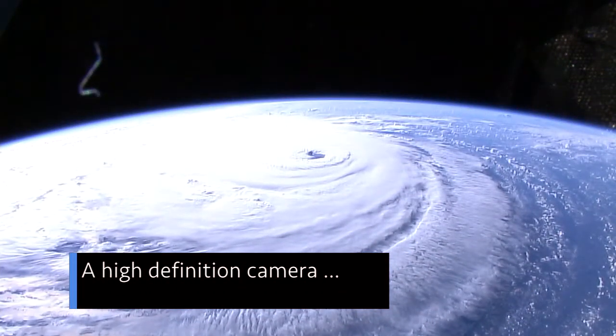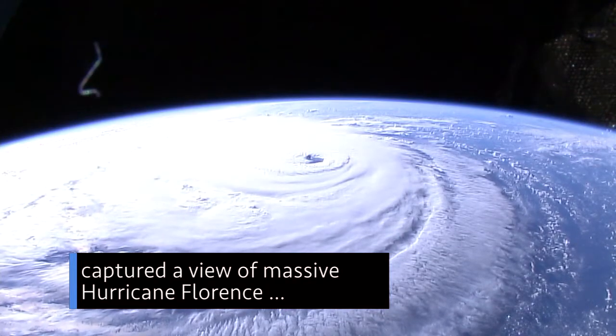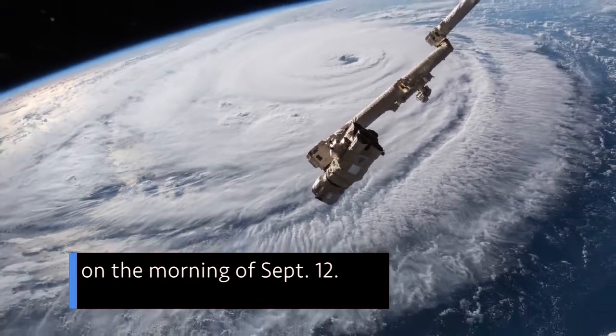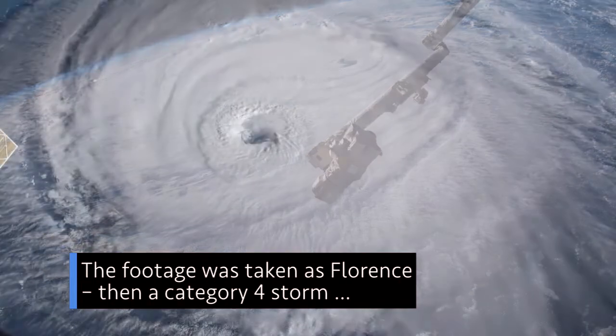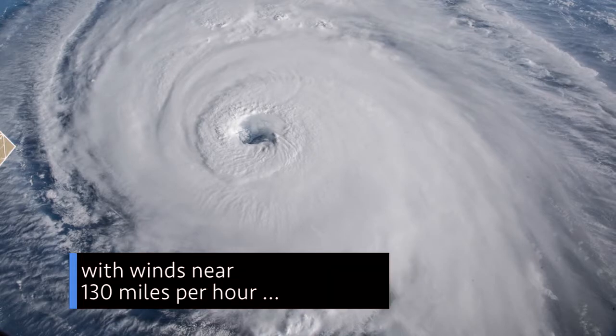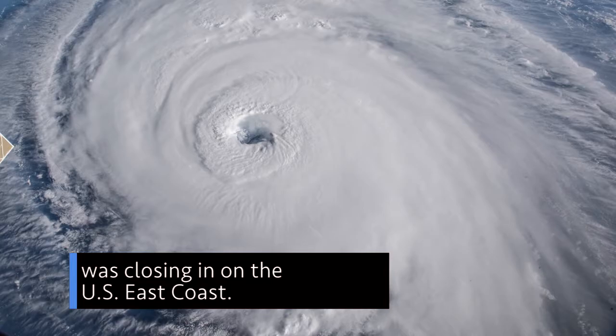A high-definition camera outside the International Space Station captured a view of massive Hurricane Florence on the move in the Atlantic Ocean on the morning of September 12th. The footage was taken as Florence, then a Category 4 storm with winds near 130 miles per hour, was closing in on the U.S. East Coast.